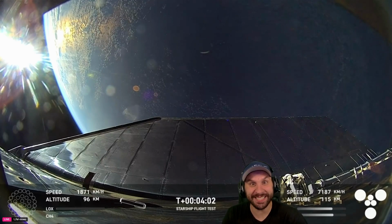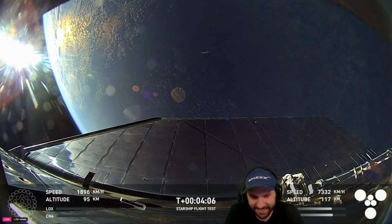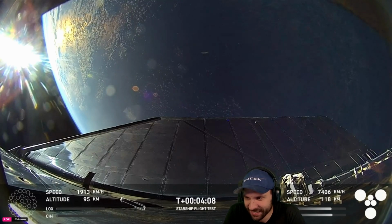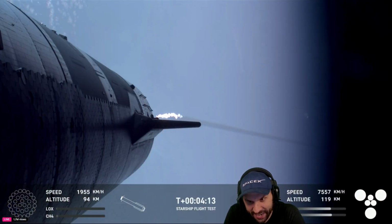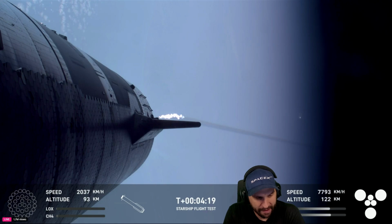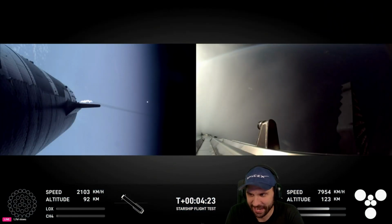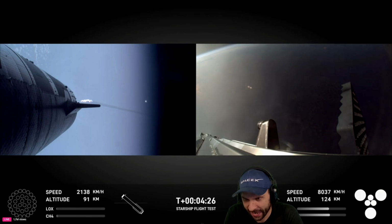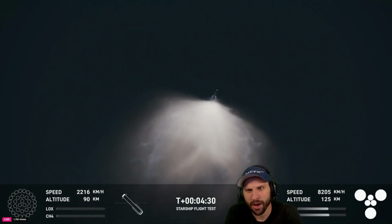Hold on to your butts. We'll wait to hear that the go for catch has been sent. Come on. Beautiful view here from the ship. And so exciting to hear that we got a go for booster catch. That means it's going to be a really exciting morning. Again, the booster is making its way back towards land in order to make that catch attempt in the tower.